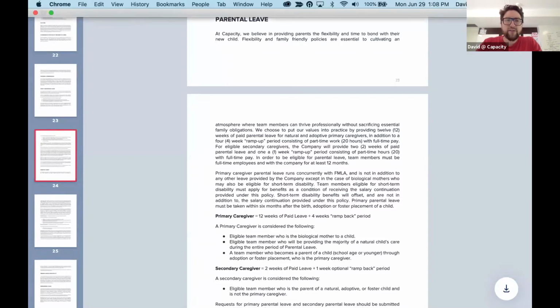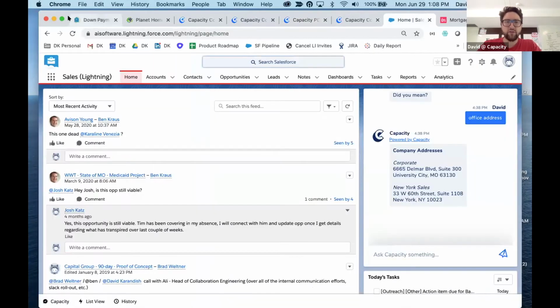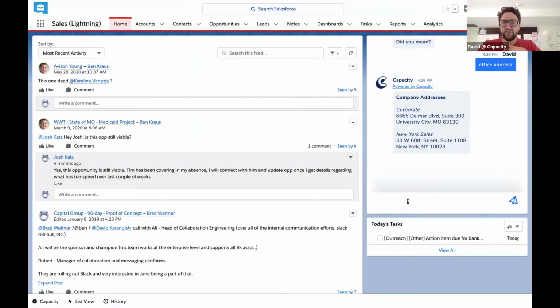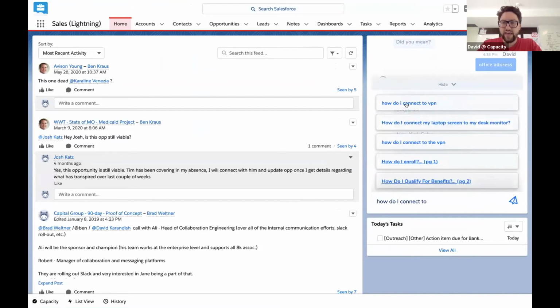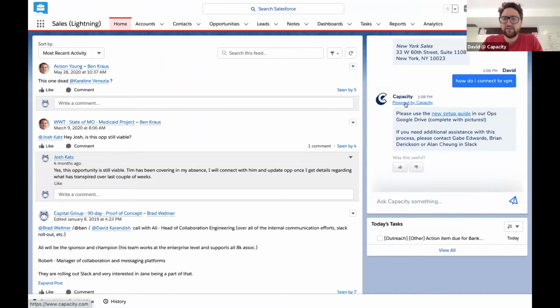Now, many of our clients use Salesforce as their CRM. And so we decided to deploy Capacity within Salesforce over on the right-hand bar of your Lightning interface. So if I wanted to go ask Capacity, this is logged in internally as me now. I want to know, how do I connect? Oh, I want to connect to the VPN. Again, it will go into my internal knowledge base and come back to me instantly with a response. Simple, straightforward, and frictionless. All right, now so far we've shown a lot of external use cases. We've just shown our first internal use case.